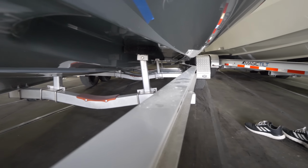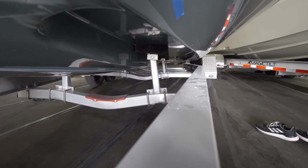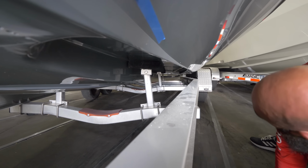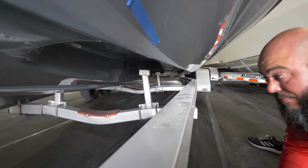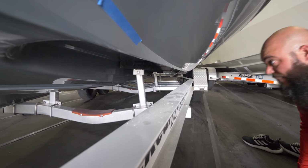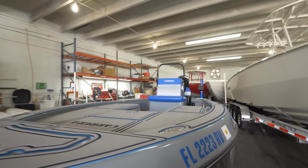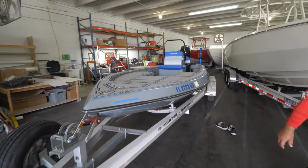That's a pretty deep pocket as well. How many inches would you say that pocket is on there? At its deepest point, it must be 7 inches, I believe. All right, so that is one of the main things that I wanted them to see.